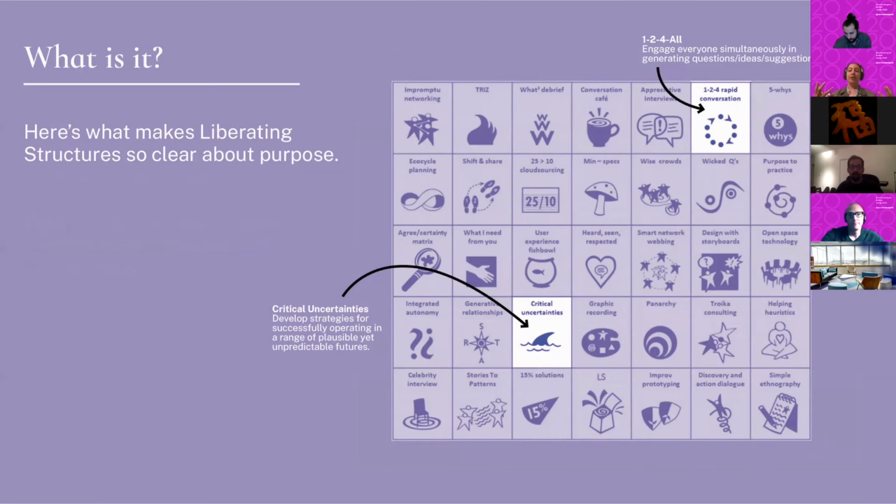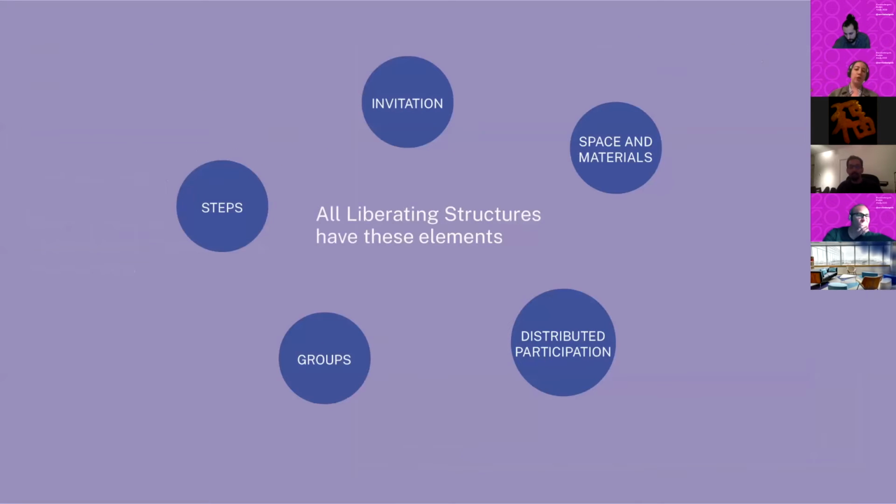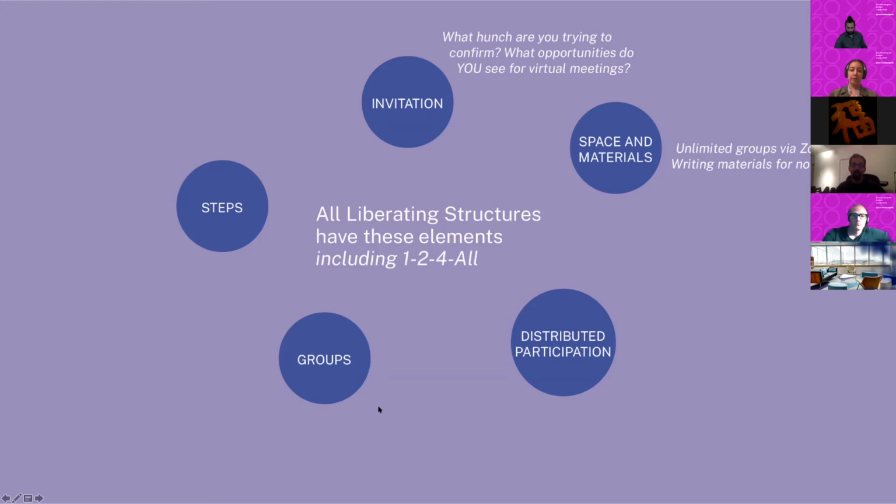It sits right in between a too-structured meeting, like a status report with one person asking questions, and a meeting where there's no agenda, right? So it is distinct from conventional meetings in that way. How does it do this? So all the structures that you saw in that grid have these elements. They make space for complexity by having structure and having distributed participation.